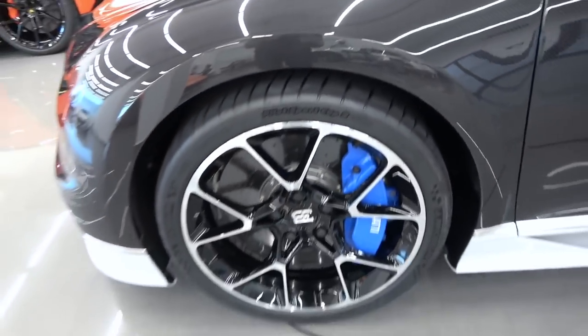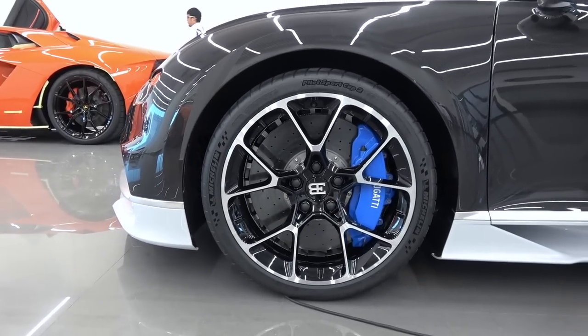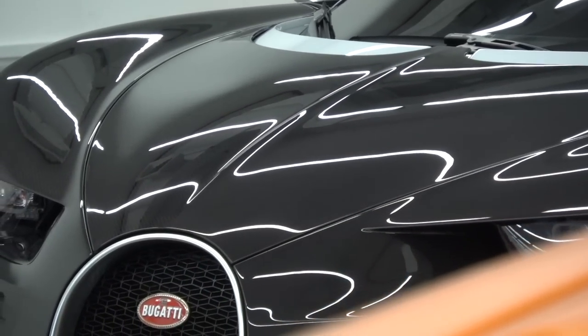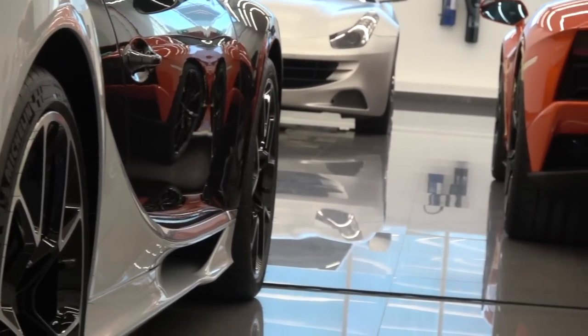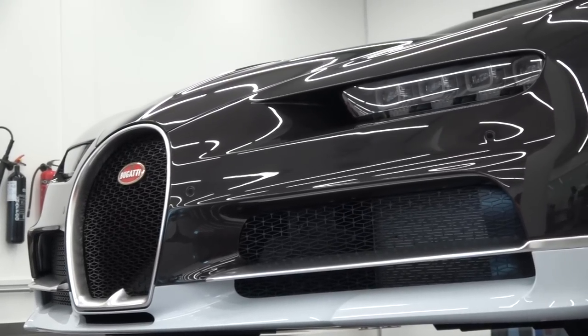Wow. When you see these things up close, I know we see a lot of Chirons on Instagram and general social media, but when you're up close on one, they are just out of this world. And the fact that somebody, and let's face it, if you own a Chiron, you are a high caliber person, brought this here, that must be straight off the production line.